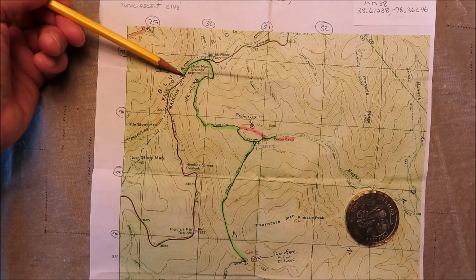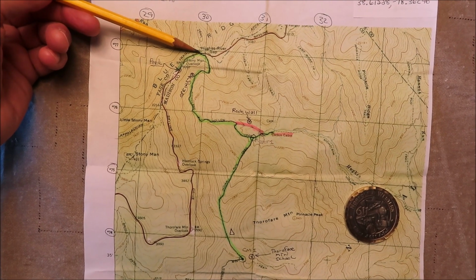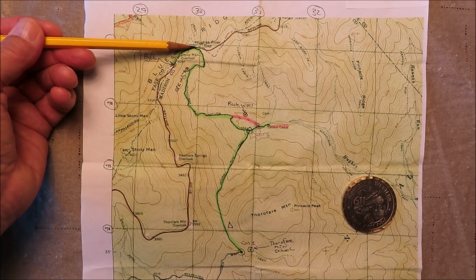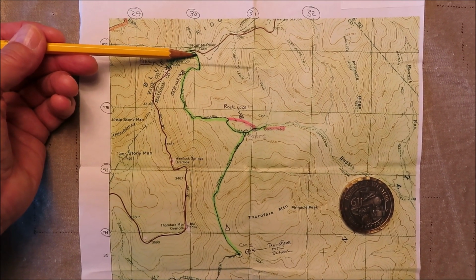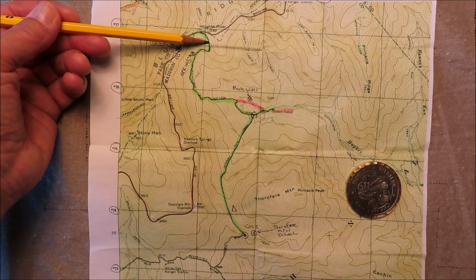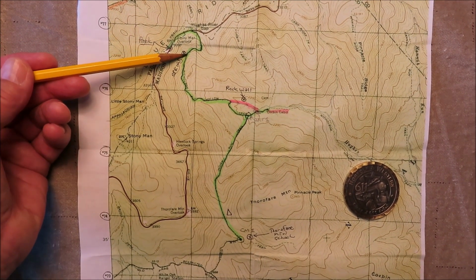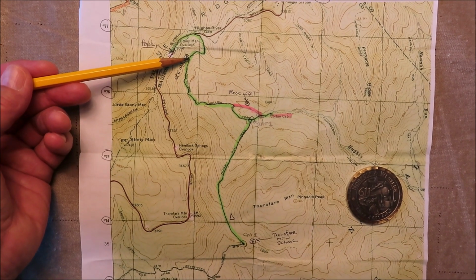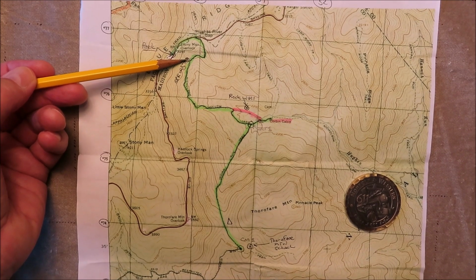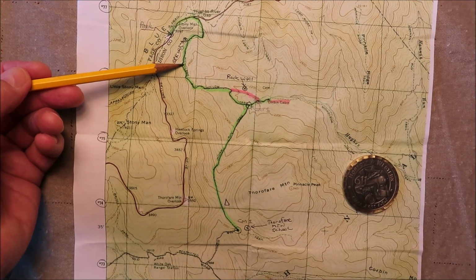From here, you have to get on Skyline Drive and hike up Skyline Drive about a quarter of a mile to here. And then you turn right and you start descending down into Nicholson Hollow on this is Nicholson Hollow Trail. When I got down to here, and this is fairly steep, by the way, there was a spring box. So I got some shots of that.